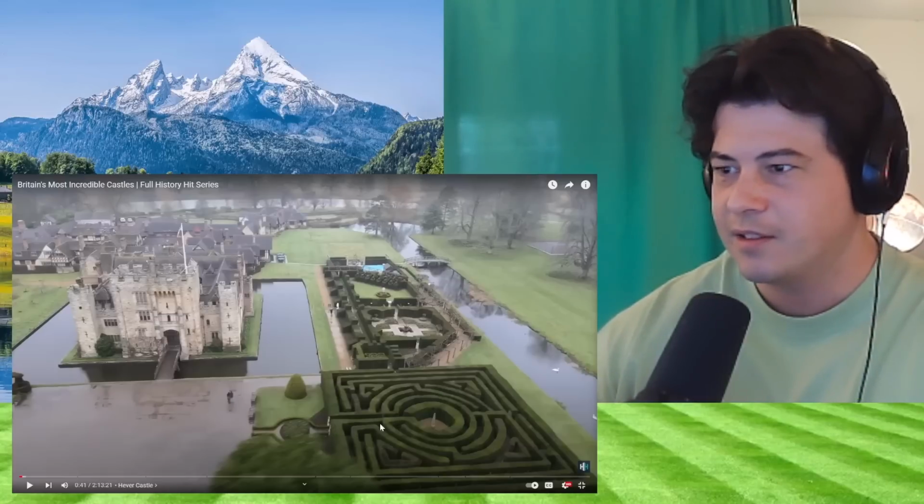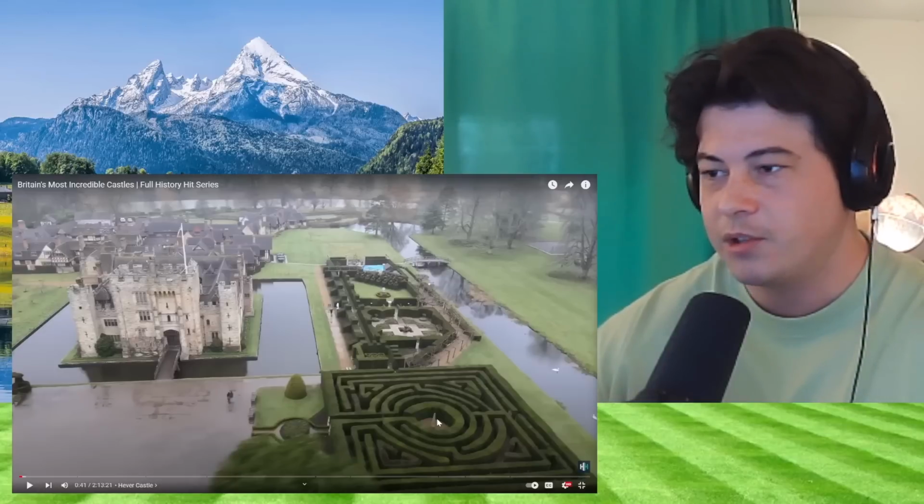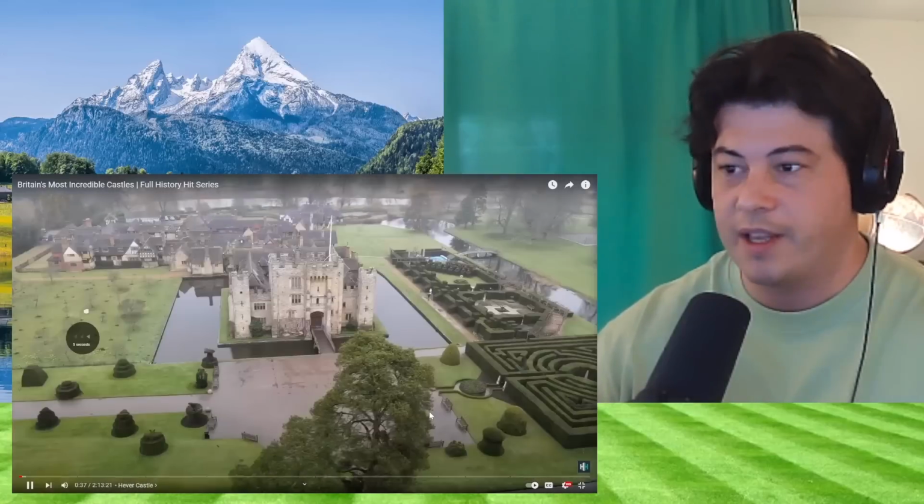Hold on. But the maze goes right to the center. It's really cool. I used to do corn mazes as a kid around October. Really fun. At the start I'm already getting distracted.